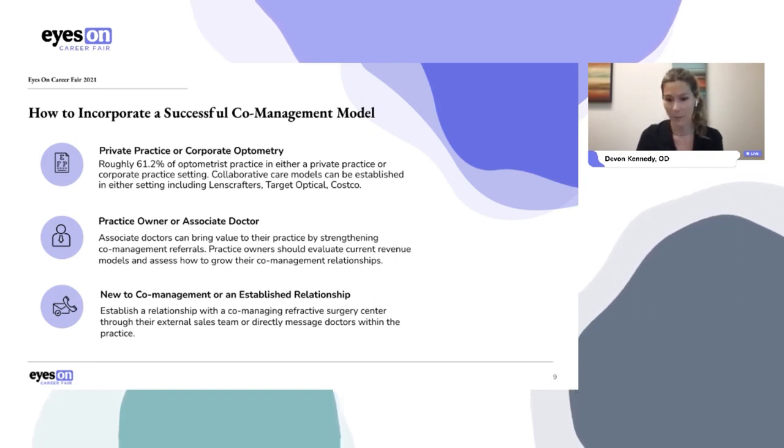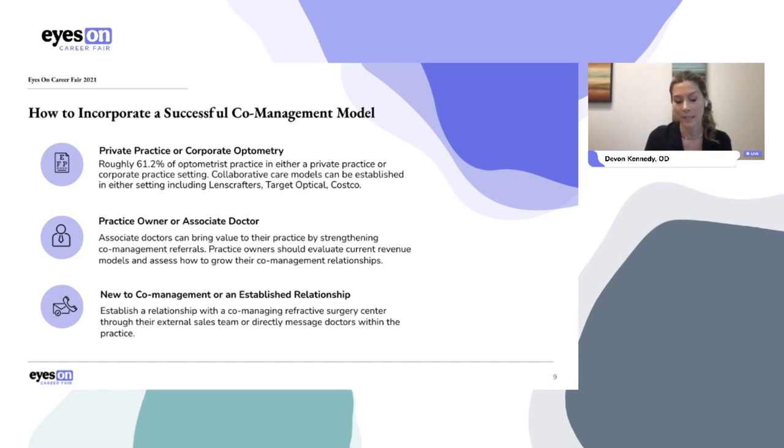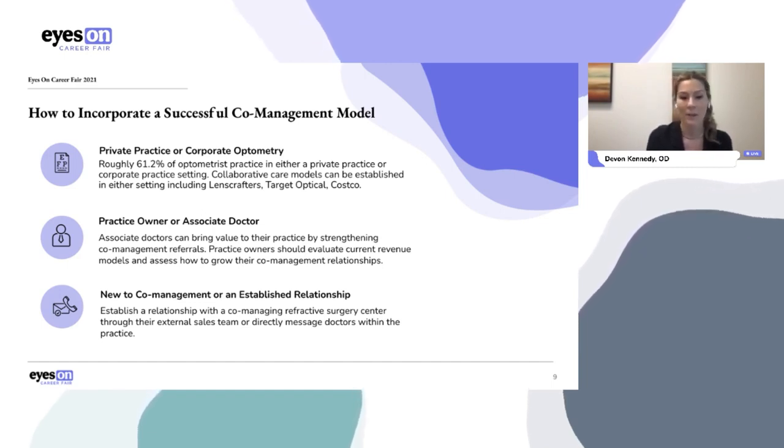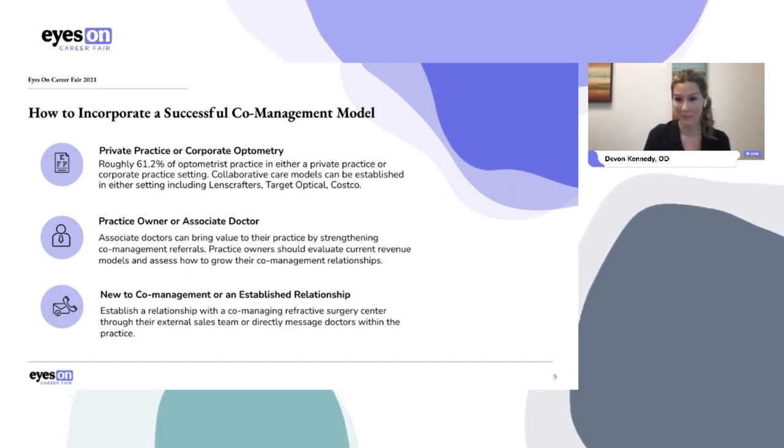I mean, we just ran through the revenue model, right? You can bring a lot of value to that practice if they are not currently co-managing refractive surgery patients, or maybe they do have a relationship set up, but they're sending referrals every once in a while. So as an associate doctor coming in, you can really build out those relationships as a strength. I know Dr. Ham earlier was talking about, if you have that skill set, bring it into your negotiations.